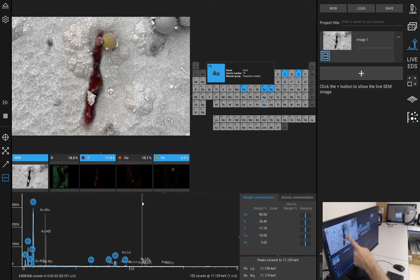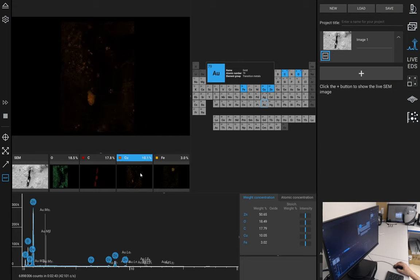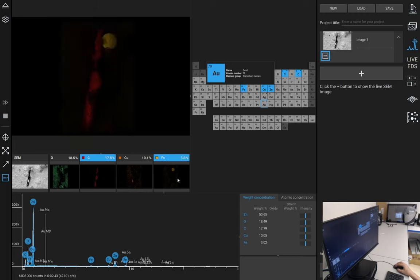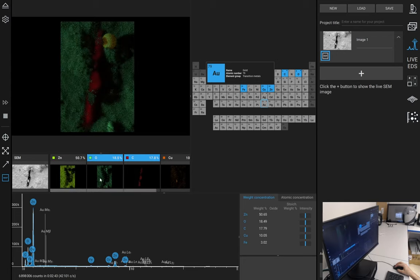But it's producing nearly, well, I imagine that this bit here is probably, can I do a point sample on here? Because this is just carbon, and there's no carbon around it, if you know what I mean. Yeah, but you will get the signal from carbon from underneath. Underneath, yeah. Because carbon is probably too transparent, let's say, for the electrons.